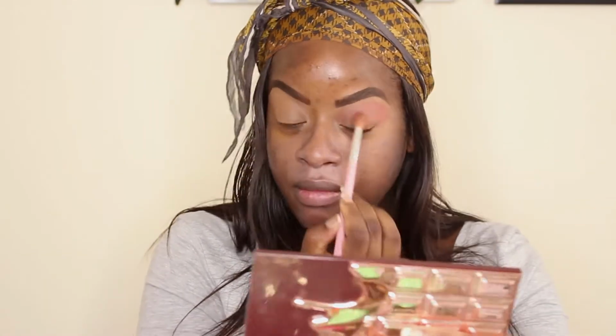Alright, so I'm going into this pinky shade right here. I'm going to use that as my transition colour. I'm thinking I'm going to do a really pink eye today. I haven't done anything like that for a while, so I'm hoping this will come out how I want it to. I haven't really got a full look in mind. I kind of have an idea of what I'm doing, but not 100%. So let's see. I think I'm going to go for a halo eye.